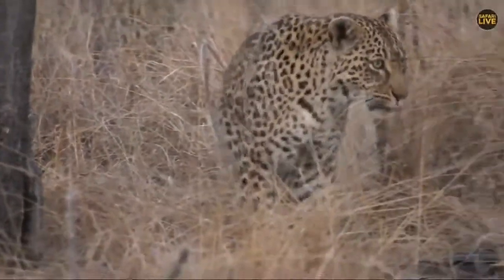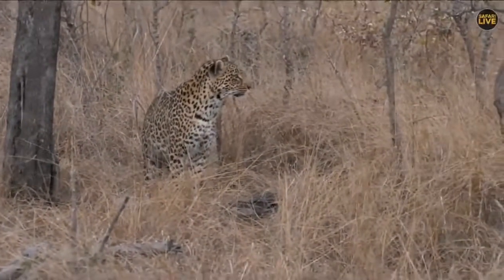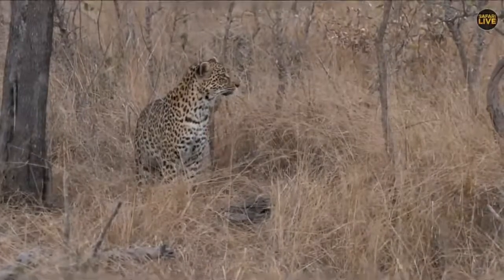That look I'm talking about. She's having a look at the zebra that we can't see. We can just hear them.